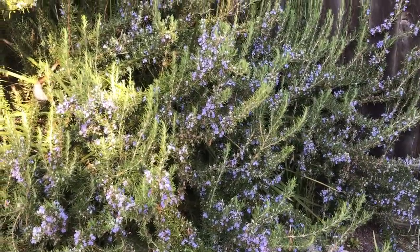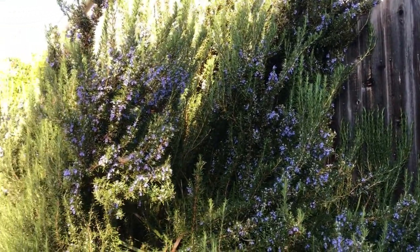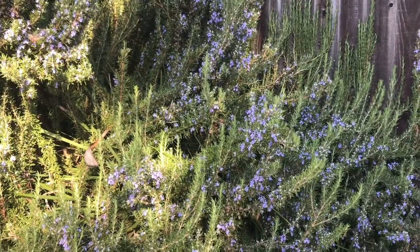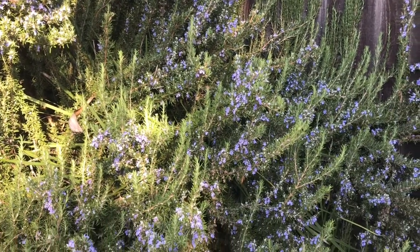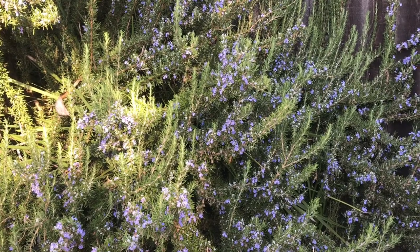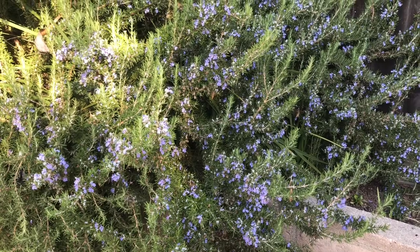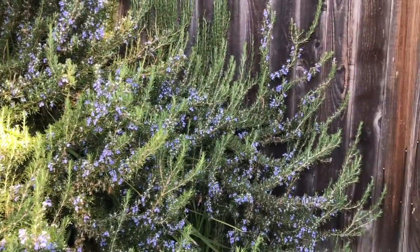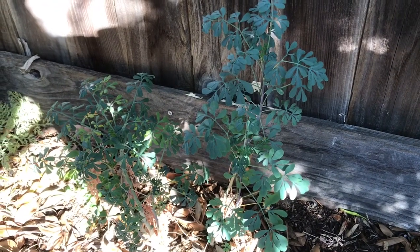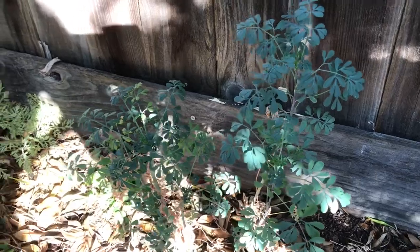And this is my monstrous rosemary. So sage and rosemary are great herbs to have around for medicinal purposes, though rosemary is poisonous in high quantities, so don't just put it in everything. As well as for cleansing and purifying and exorcising your space. And here's my rue. Rue is great for spiritual purposes.